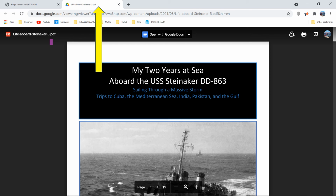So there is no more icon in the upper right. It only got us to this point, and it served its purpose. Now that we're here, we can do several things. I'm pointing at an icon in the upper right. That will allow you to print this document. This icon will let you save it to your hard drive.